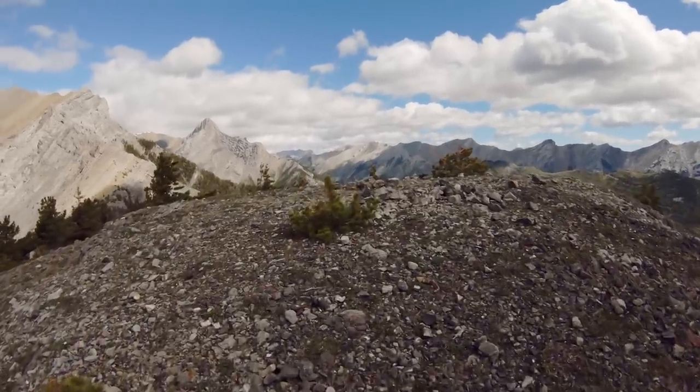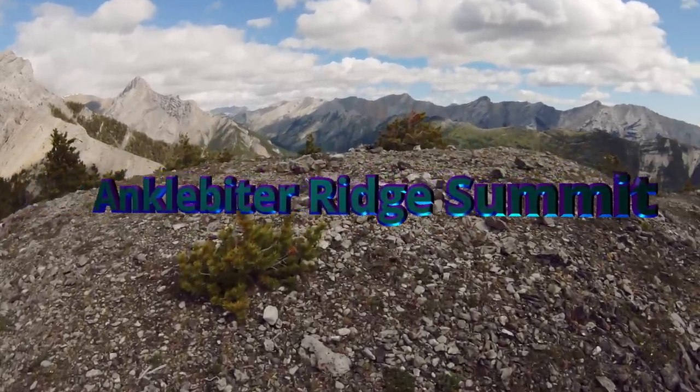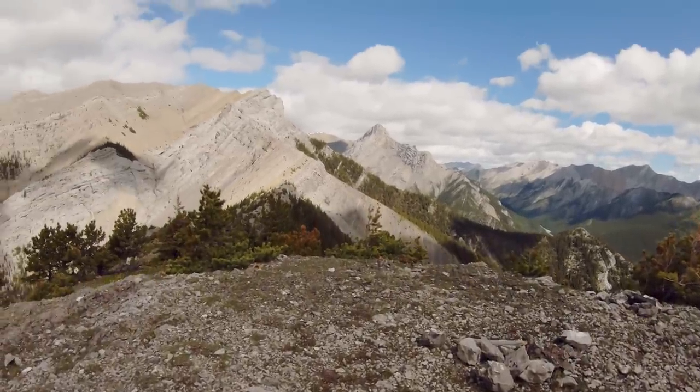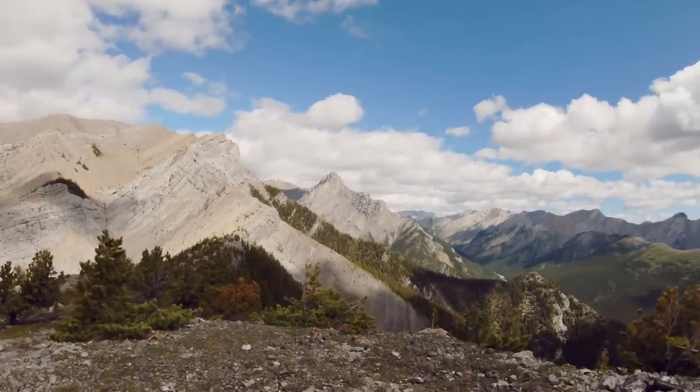Here we are. Better write our names in the summit register. Yeah, I think we might. Look at Fable. Beautiful beast back there.